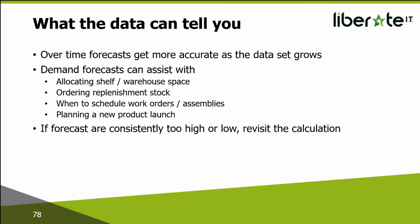The same reasoning can apply to any forecast, such as supply chain demands. Without a good handle on your forecasting, other significant problems will follow, from allocating shelf or warehouse space to ordering new stock or raw materials or sub-assemblies. Everything hinges on accurate forecasting.